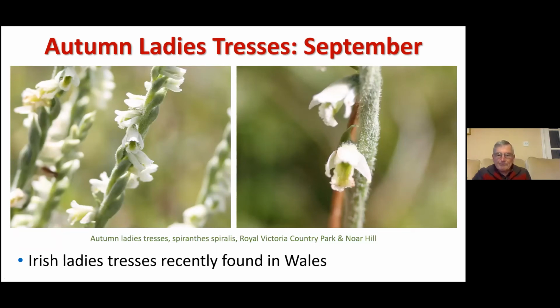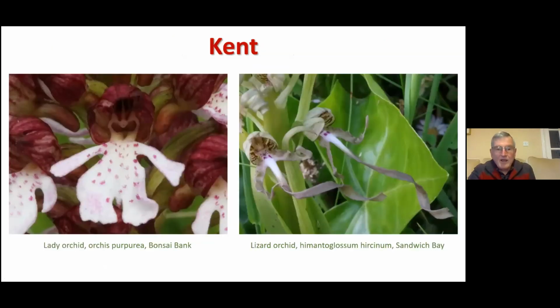And the flowers tend to spiral around. You can see it here in this one. This one is in the Royal Victoria Country Park, but also found in Norley Hill again. There's a block of flats, very nice old flats, and you can see lots of them outside the flats, basically. So that's, if you like, the end of the orchid year in Hampshire and Dorset.